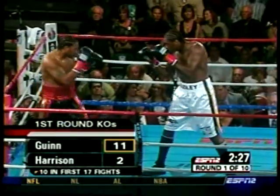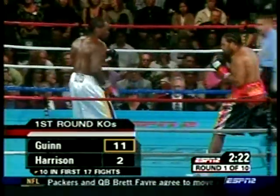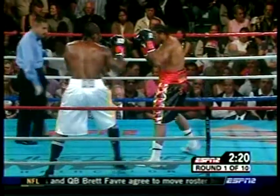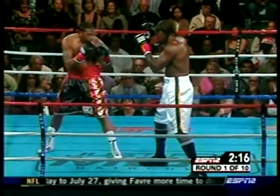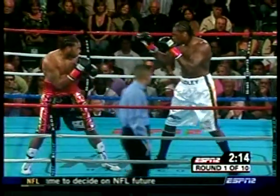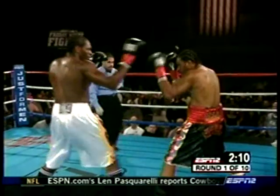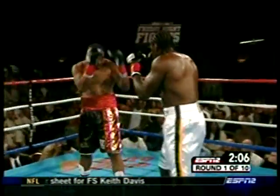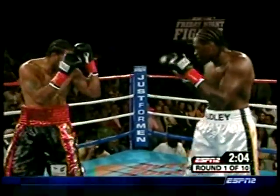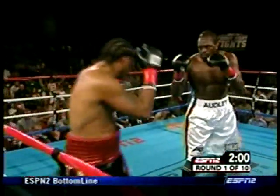First round knockouts, Guinn with 11, Harrison with 2. You can see, though, Guinn doing most of that damage very early on in his career. Both these guys are mirror images of themselves psychologically. They've both been tentative in their approach, unsure of themselves, and as we said, plenty of physical ability, not short in that department. But it only means something if you use it, and you use it under pressure.